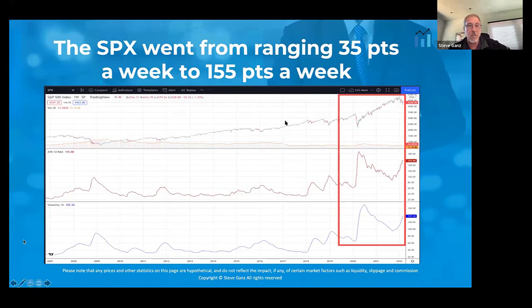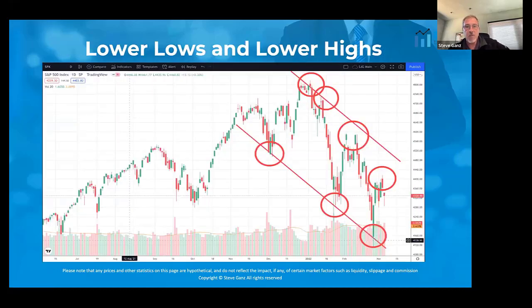Now, excuse me, this is actually a weekly chart. So it's 155 points in a week, where we used to only move 30 S&P points in a week. So this is huge volatility. And this is why butterflies are working so well and why this is the environment that you want to be involved in them. If we look at our current market, now this is a daily chart.